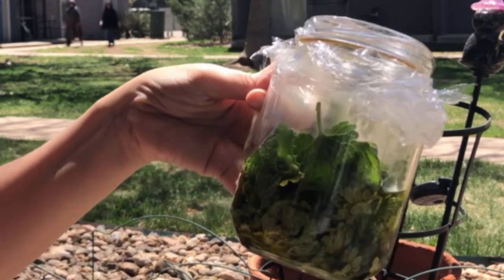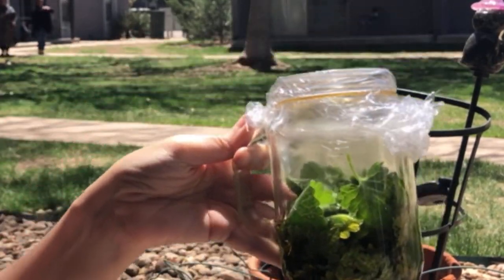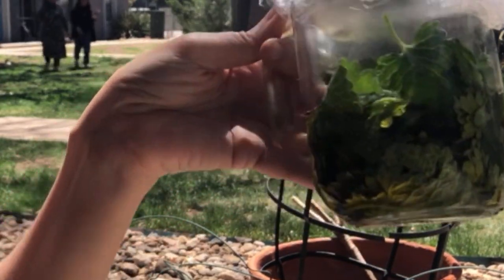But anyway, so I'm starting to do some of my summer herb learning, because it's not something I know a whole lot about. So I'm very excited.